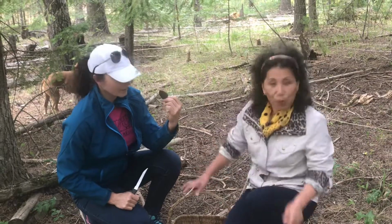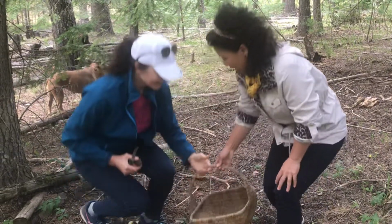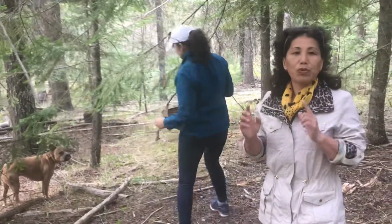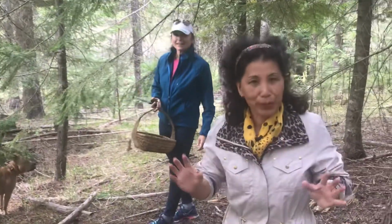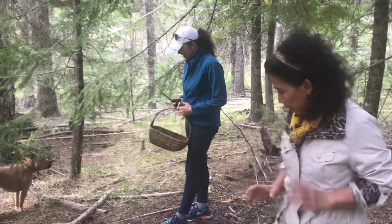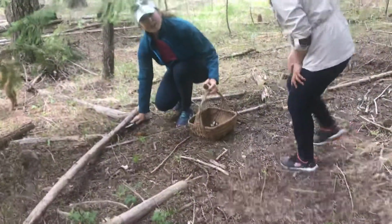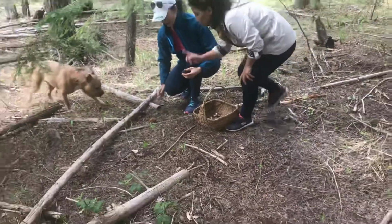So those old wives, they have a lot of good tales. So never doubt what they say, right? Along this trail, usually when you see one morel, there are always a lot more in the neighborhood, within a 20 feet area. So let's go over and see. And I want to show you a fake morel.